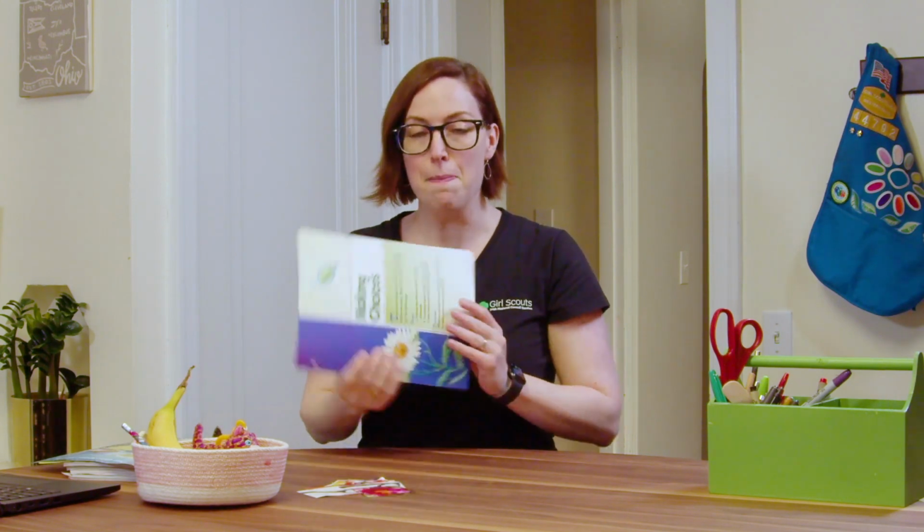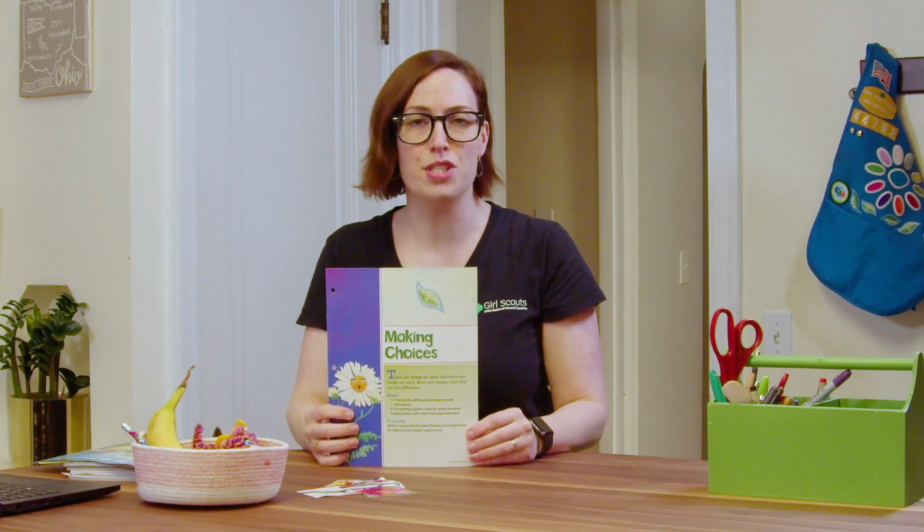Today we are going to do a fun activity from the Making Choices leaf, which is just like a Girl Scout badge. In this badge and in this activity, we're going to talk about the difference between wants and needs. And so there are a few ways I'm going to tell you that you can do this activity depending on the supplies that you have at home with you.